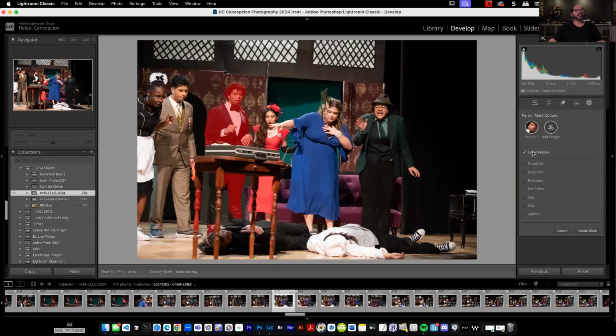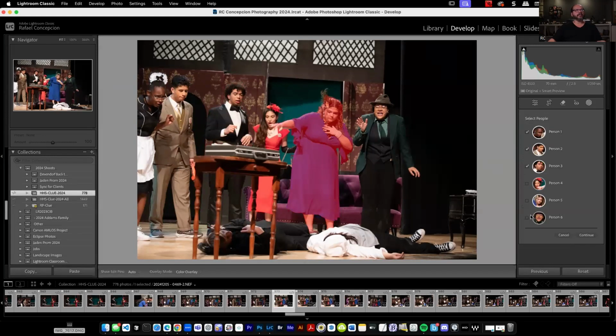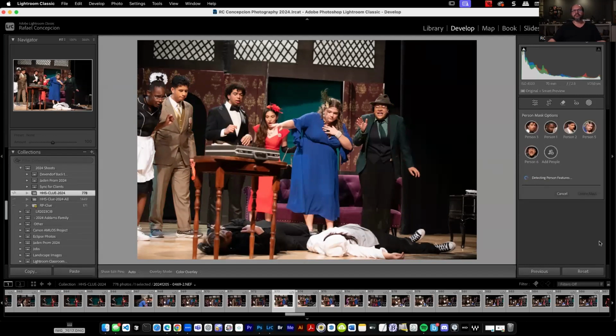And notice I could do the entire person, or face, body skin, sclera, that's the white of the eyes, lips, hair, or clothes. So let's say that I want to take the clothes and do some stuff with that. I kind of want to juice up all of the clothes. I could just come over here to add people. Go to this one, and let's add that one and this one. I don't really want to juice up the red in this one area. I'm going to click on continue.